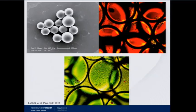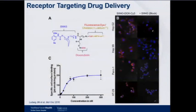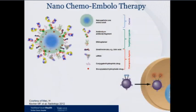This is the multiple different platforms. We were trying to see what would be more effective in terms of getting to the target that we wanted. This is one of those, the delivery method targeting SW43, which is one of the pancreatic cancer markers, and we were able to specifically target our drugs to tumors.